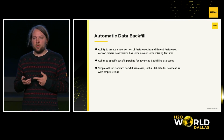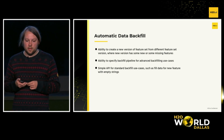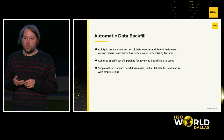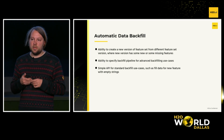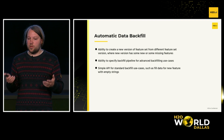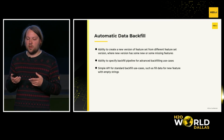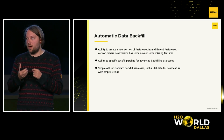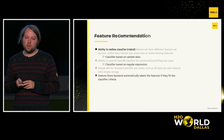And usually people need to do that themselves in their Spark or PyData, in Pandas, or some tool where they can do the backfill. With this version, we automatically backfill the new features with some default values. So this is for 99% of use cases really sufficient, but advanced users, if you, for example, have an advanced backfill operation where you want to backfill data based on aggregation pipelines, you can provide yourself a Spark pipeline which will do the backfill for you.